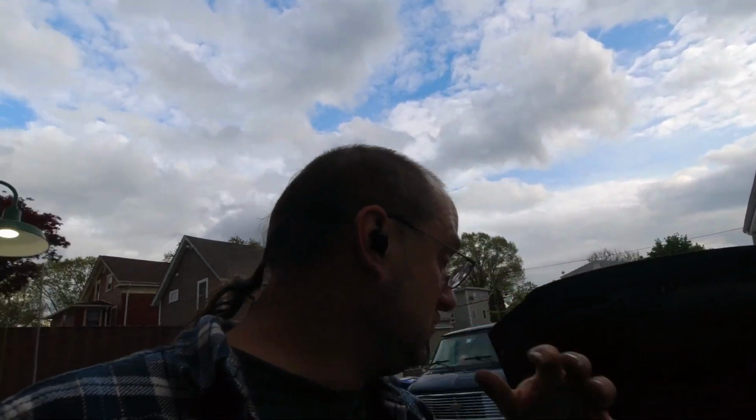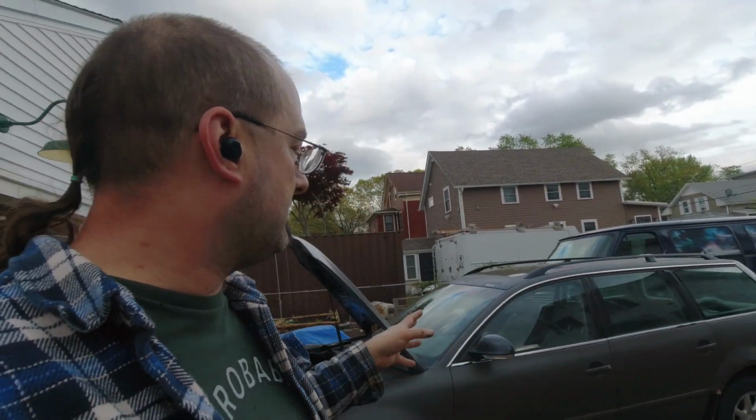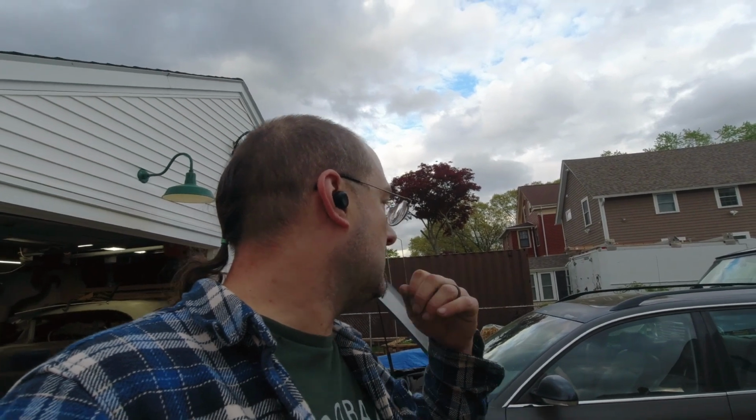But yeah, huge progress. The car looks so much nicer now than half sanded of my half-assed graffiti. So I'm really happy about that. Like, I could park this out in front of the house now without feeling slightly embarrassed or feel like it's drawing unnecessary attention. Wow, could not say that sentence.